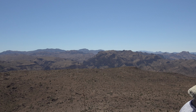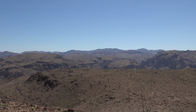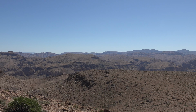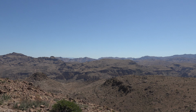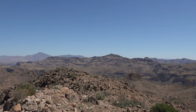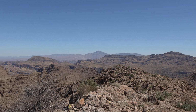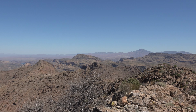So much to do. Mountains in every direction. So many challenges. Even just right here in the Superstitions, you can't go wrong. There's just so much to see and explore. So many peaks left to do. This is just another step in the long-term goal of summiting every named peak in the Superstitions, which may take years, but that's fine.